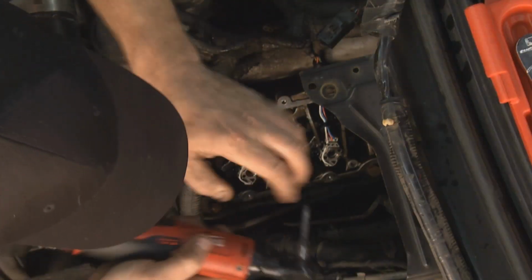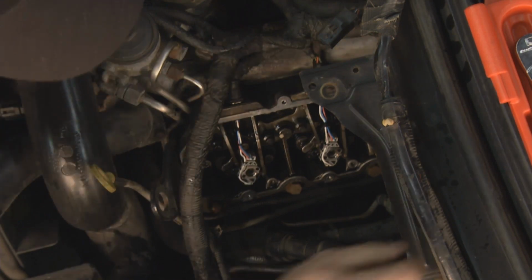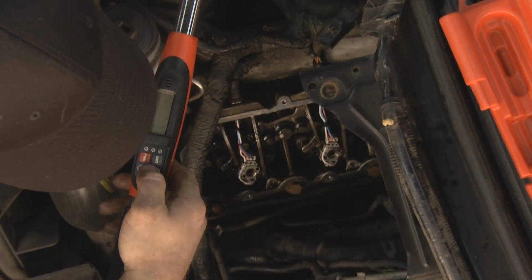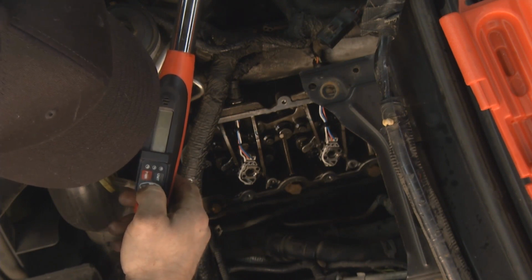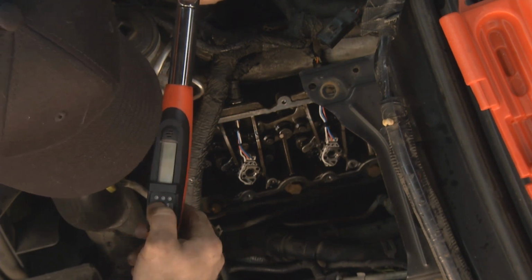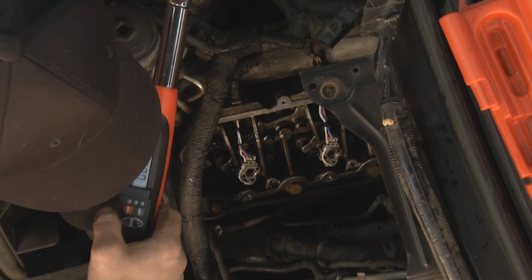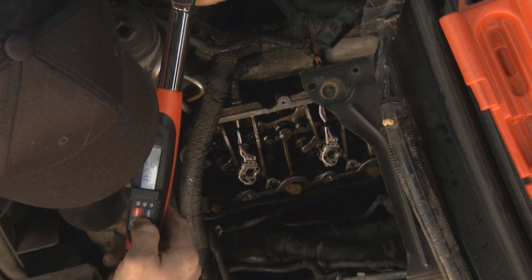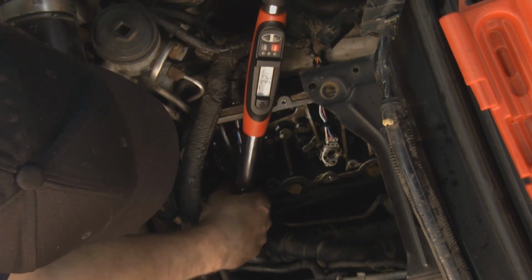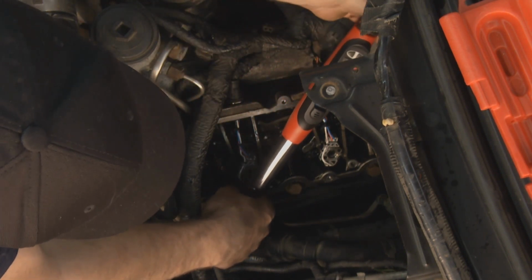All right, done there, and I'm gonna torque this injector down. Very important torque specs on everything. A lot of people don't do that. They just tighten until it's tight. That's not the way to do it. Yeah, these got to be torqued to 31 foot-pounds. If I can get this thing to turn on, there we go. There we go. 32 is what we go to. The book calls for about 26, but we've seen a lot better results out of going to 32.